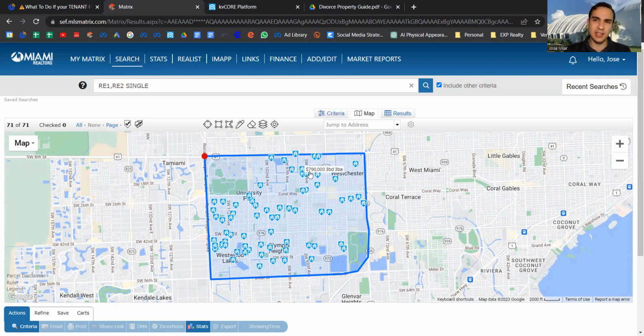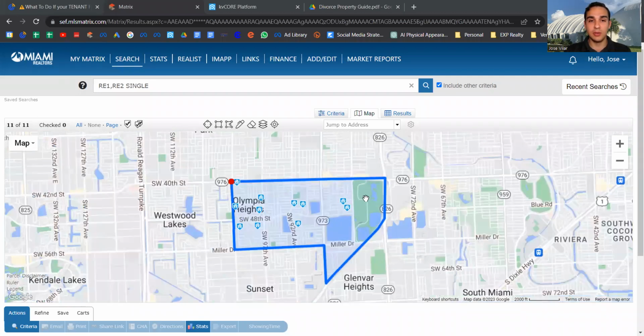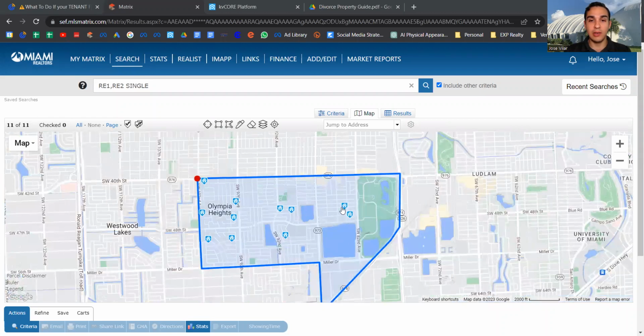But let's dive deeper. So I can go ahead and look at these by subdivision, and you're going to see exactly how many homes have sold. So let me pause. So the first area is Olympia Heights. We're going to look right into it. This does encompass Tropical Park. So we are going to look, only 11 homes sold.